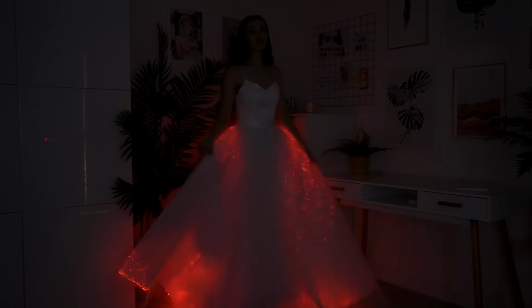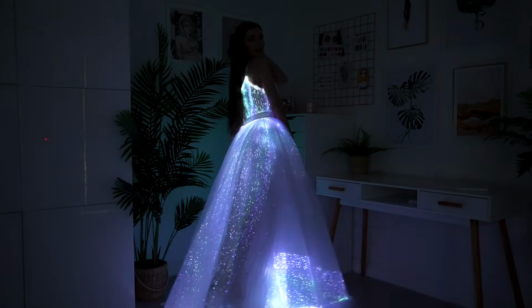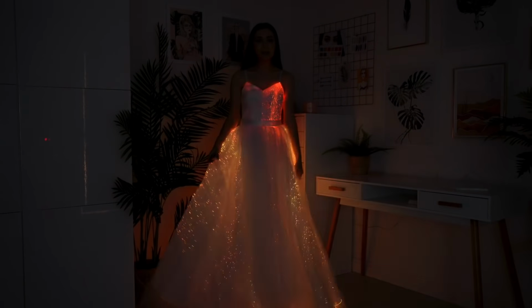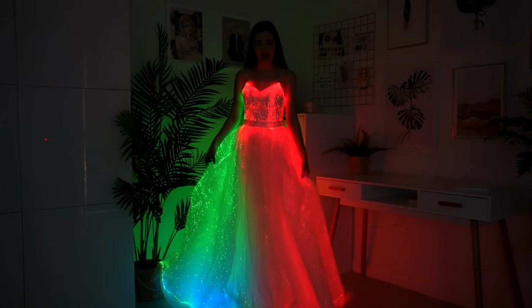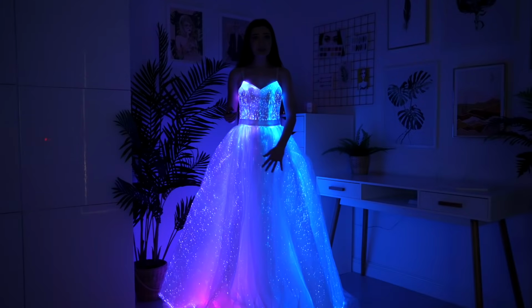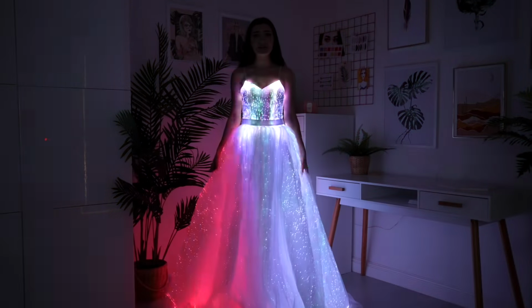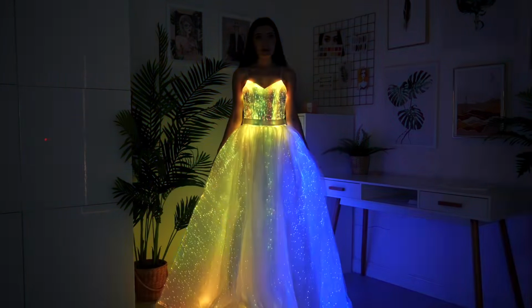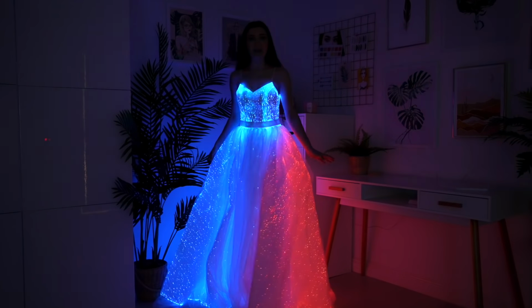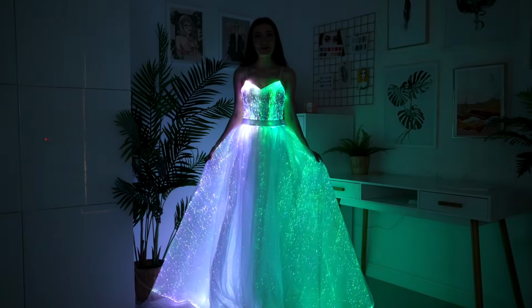This dress is so stunning. I cannot get over it. Imagine this dress on your wedding day and you're literally jamming on the dance floor and you are the party. This is so beautiful. It makes me think of the Disney illuminations, don't you guys think? Oh my actual god. I'm just letting it do its own thing now. It is just so freaking cool.